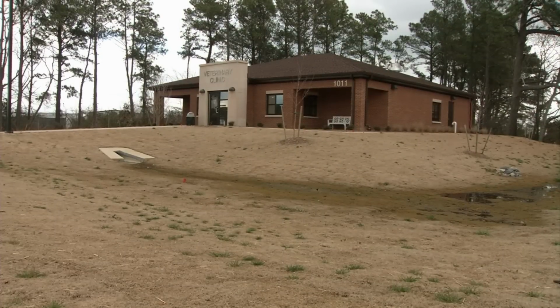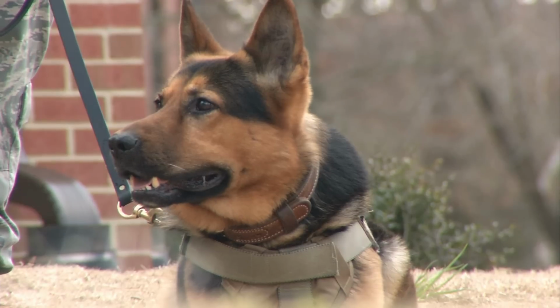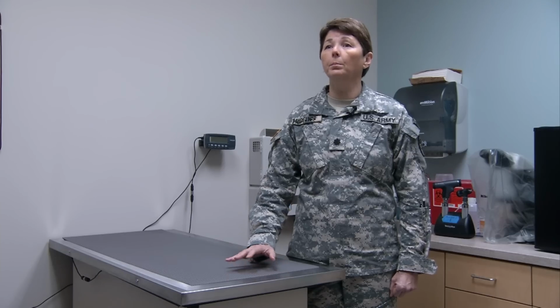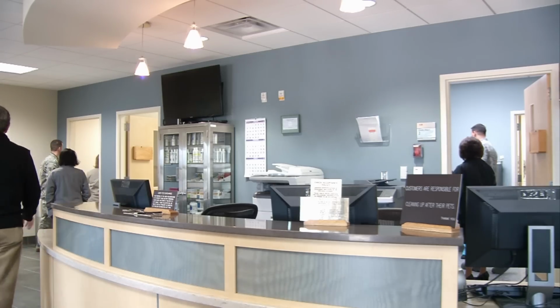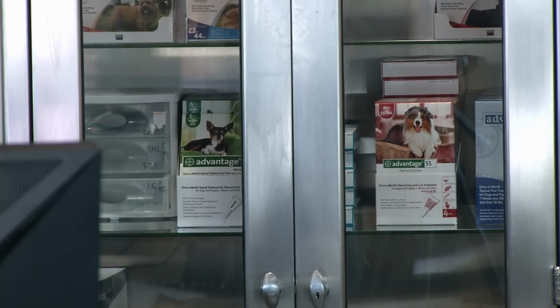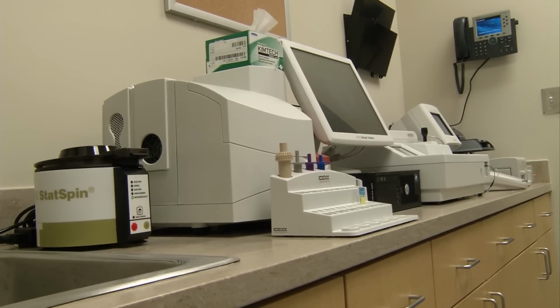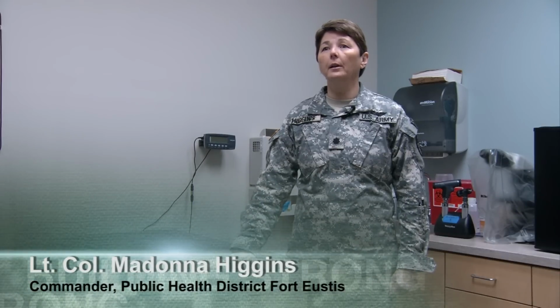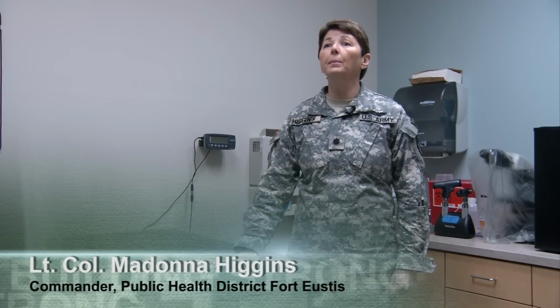The most recently constructed building on Langley Air Force Base has the four-legged companion in mind. Dogs, puppies, cats, kittens, and pocket pets. The new 2,700 square foot veterinary clinic replaces a facility that didn't meet today's standards. For the last 50, 60 years, I've been operating out of a clinic that just did not meet our needs.